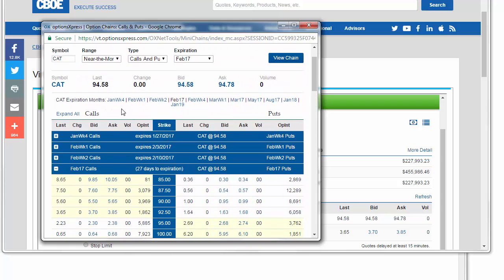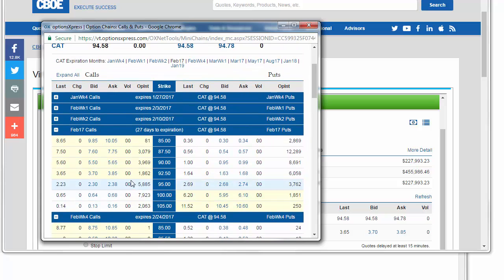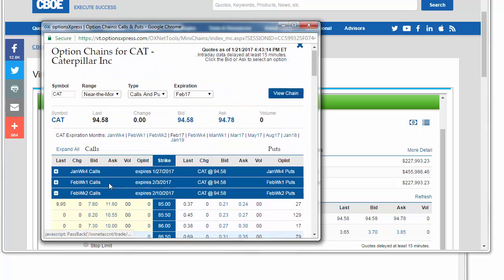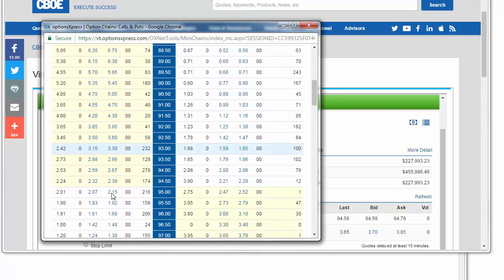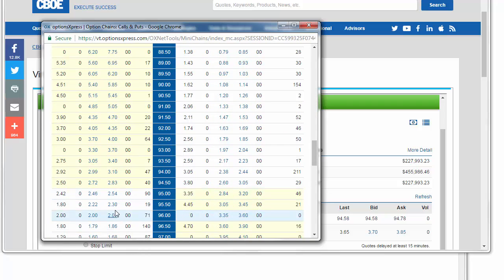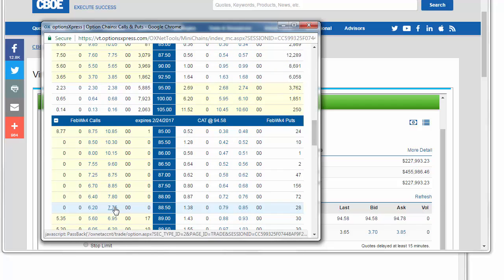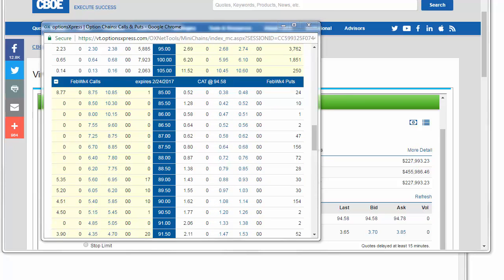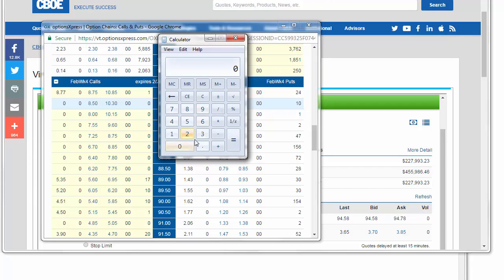So the 95s, let's see, 27 days to expiration. Let's go a little shorter, see what we have here. Okay, we're almost at 95, and so these are at 215. If we went out a little further, these are at 254. So it's not that much more for 2 more weeks of time and a slower decay rate. But we can take an average of, let's say, 225 times 5. So 11 grand, okay, for 50 contracts.